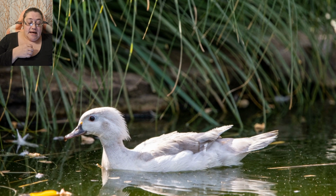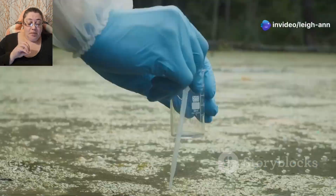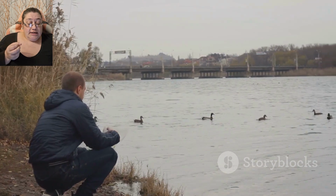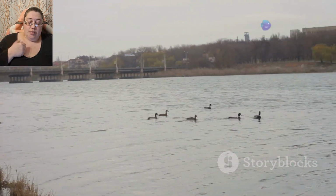There are a few ways to tackle this challenge. You can incorporate natural filtration methods like aquatic plants and beneficial bacteria, or you can opt for a mechanical filtration system similar to what you'd use in a fish pond. Regular water testing is also crucial to monitor levels of ammonia, nitrates, and the pH of the water.